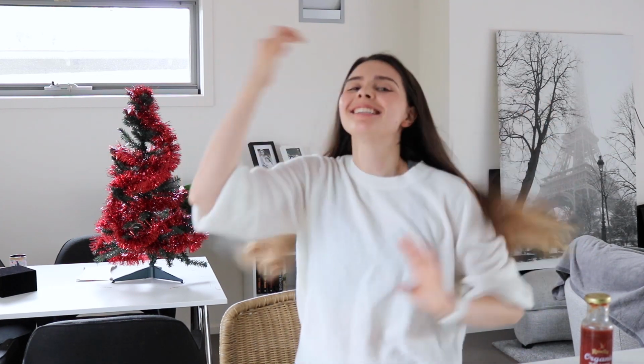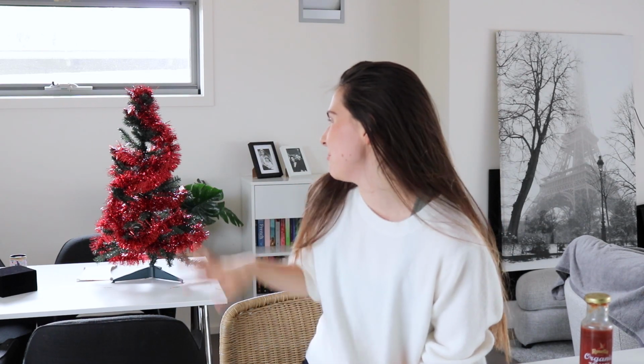Alright guys, so here's my not very well decorated yet Christmas tree. I still have to get some baubles and fix it up, but I literally just bought that little tree and I put some tinsel on it. So don't mind that, but we're getting into the Christmas spirit, so that's what it's all about.